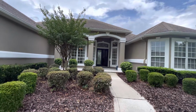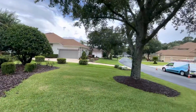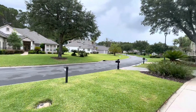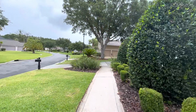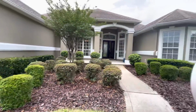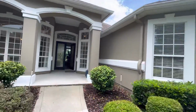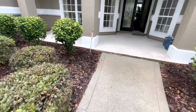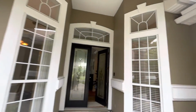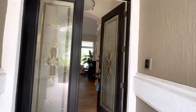Okay, 2037 East Clovelly. Sorry, I am doing the outside quickly because it is raining and I just heard some big thunder. So, cul-de-sac down there. Really pretty. This house is huge. Very quiet, well-maintained street. Nice covered entryway.